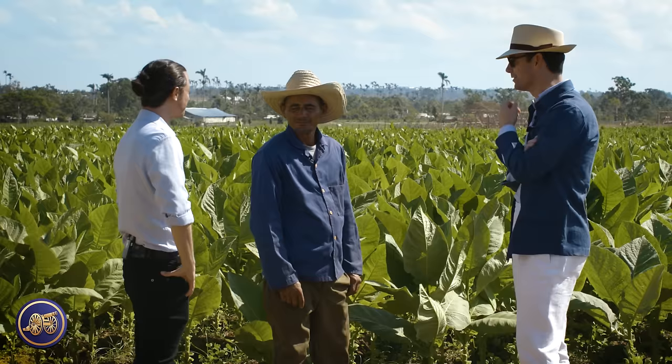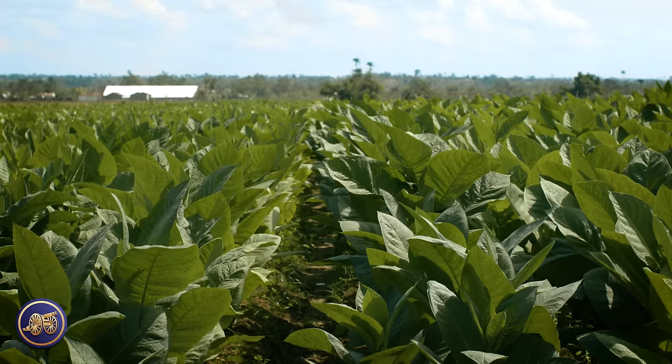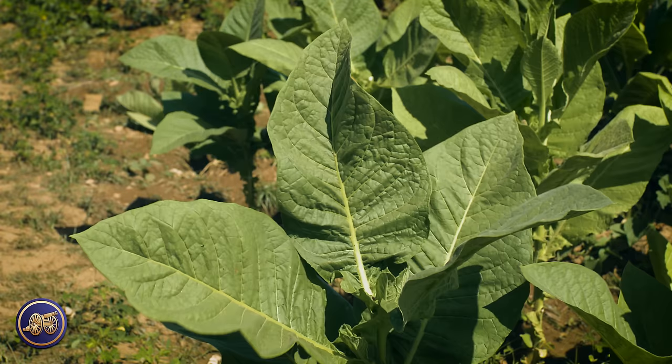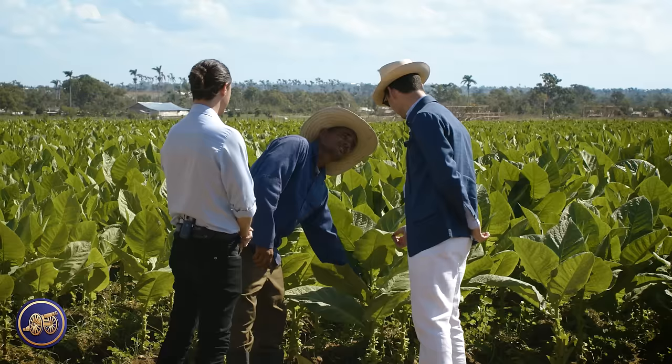So this is where it all begins. This is the famous Cuban sun-grown tobacco fields. Aquí donde nace el tabaco. Yeah. This is where tobacco is born. Una planta aquí de tabaco. As you can see, we have a tobacco plant right here. La estoy deshijando. So removing the stems of it to clean the plant in order to make the leaves even greener and more prosperous.